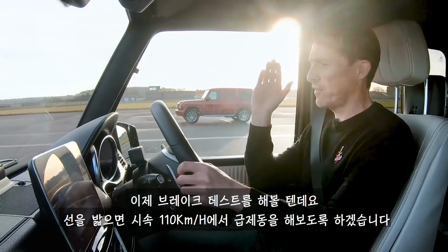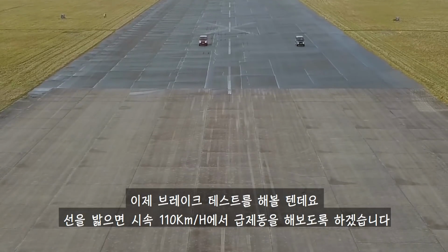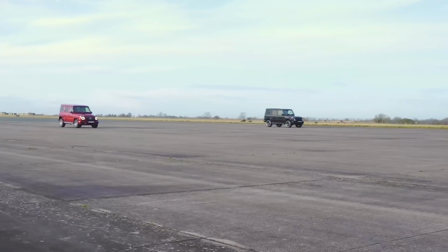Now we come to the brake test. Full emergency stop from 70 miles an hour when we hit the line across the runway. Here we go, here's the line. Come on.